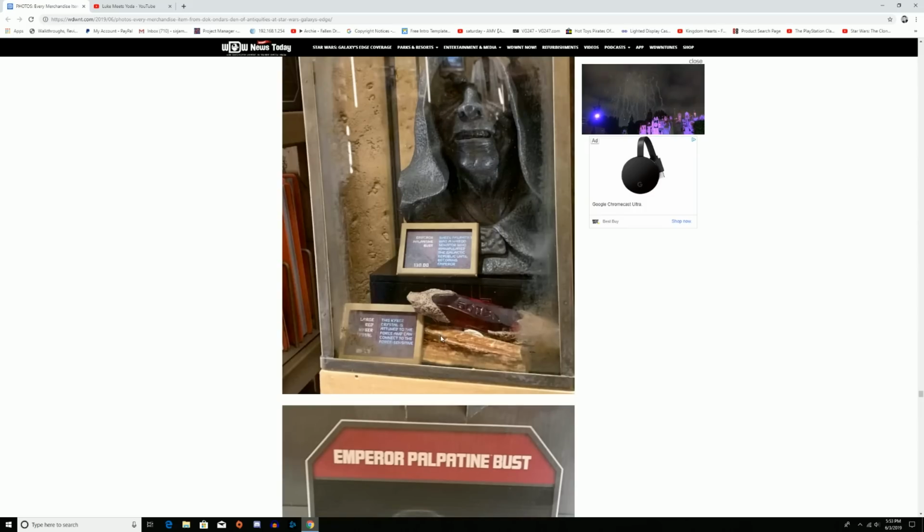And they also have a Sith Kyber crystal as well, because we saw the other one is green, so here we have a red one. This is the large style.